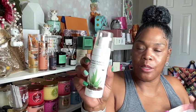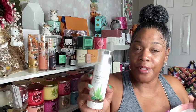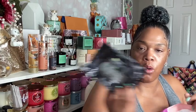I made it through this bubble purifying foaming hand soap, aloe vera. It's not hand soap, it is facial soap. This is a very, very gentle foaming facial wash, very, very gentle. I picked this up at TJ Maxx. It's really nice. Made it through a Garnier Fructis active skin charcoal makeup remover wipe.